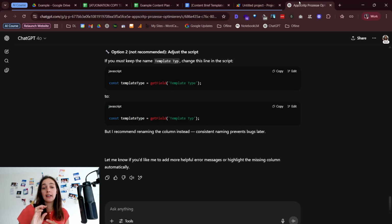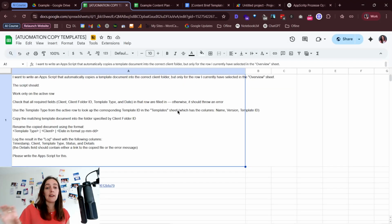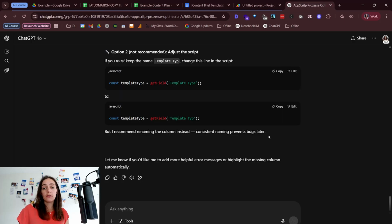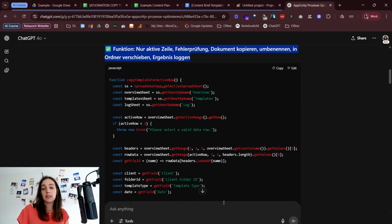For every case that I have, you will get access to the Drive where you have the 2 cases. Every case has a Google Sheet with the prompt, where you can just copy the prompt as it is, the one that I used, and you get a link to the conversation. In the conversation, you see here, I start with the prompt, then it's writing the code.